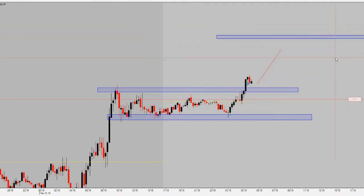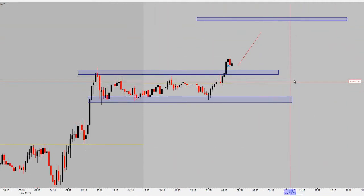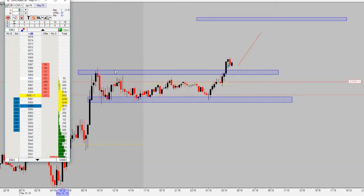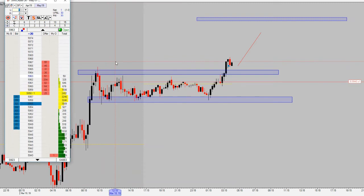So, looking for about a 45 tick move. Got my stop down here at 59.40. It's about a 15 tick move against me, so I'm risking 15 to make about 45. Pretty good risk to reward this morning. We'll see what's going on.